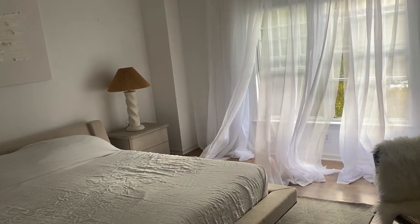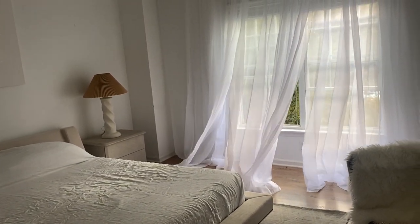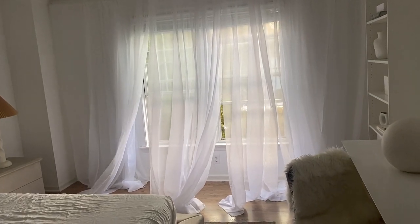And look how pretty the wind is blowing today. It's such a beautiful fall day. We have such a pretty view too.